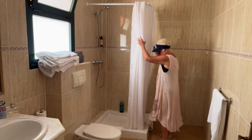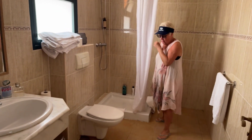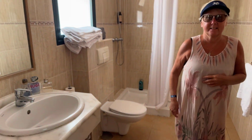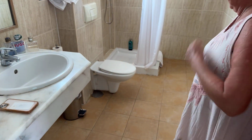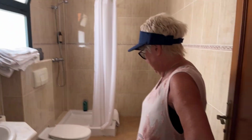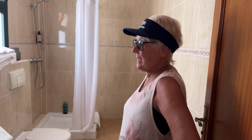Toilets. Hot water's very good. The toilet's tiny, as in low. Really low. I think that's because for some reason we've got a new house and they put higher ones, don't they? Yeah, I need a step ladder to get on the one at home. I thought you said you nearly slept in it then.